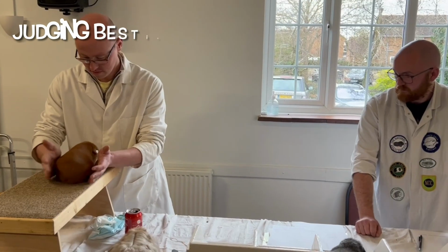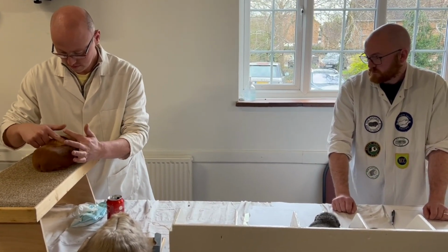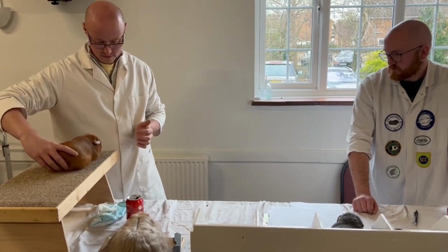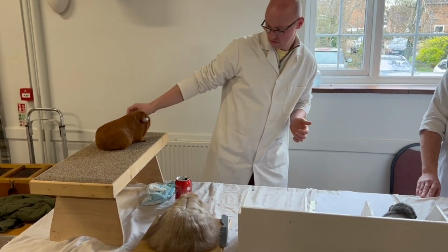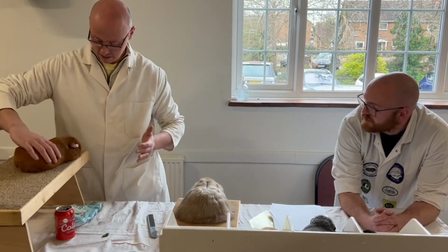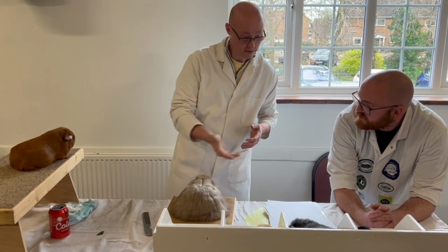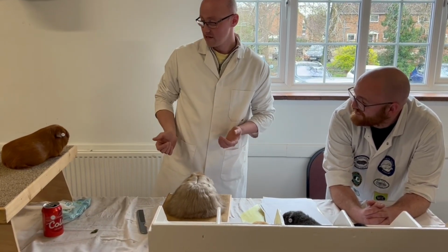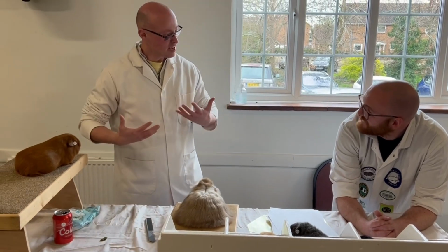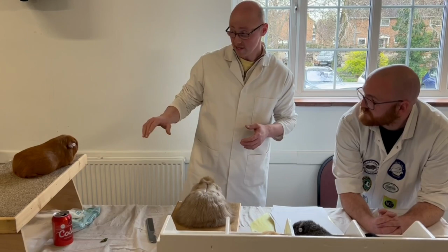And at this point we now need to look at the pros and the cons of each cavy in accordance with the standard. And we're looking to find the best cavy, not necessarily the cavy that I took up, but the best cavy in the show. And we have a duty of care and responsibility to do that. Exhibitors put a lot of time and effort into preparing their cavies and coming to these shows. So the least we can do is give the right amount of care and attention and look at their cavies, assess them to the best of our abilities.